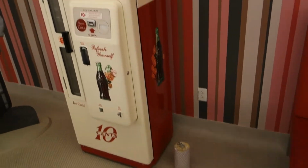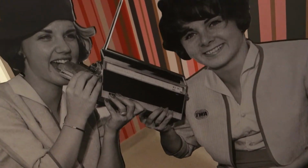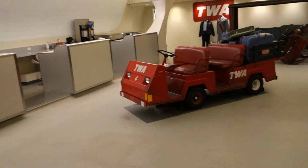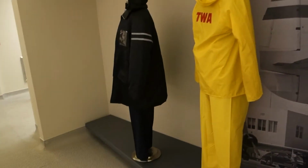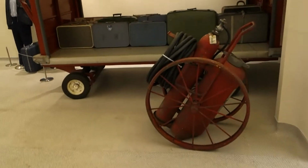Continuing the tour, guys, old school Coke machine and some flight attendants. Looks like they're on break with a radio. Look at that, listening to some, what did they listen to back then? Maybe the Beatles, I don't know. Old school TWA cart here. And this is what the ground crew wore. The guys that actually did the fueling, unloaded the luggage, guided the plane into the jet bridge. Check this out. Wow. Good till the last detail.